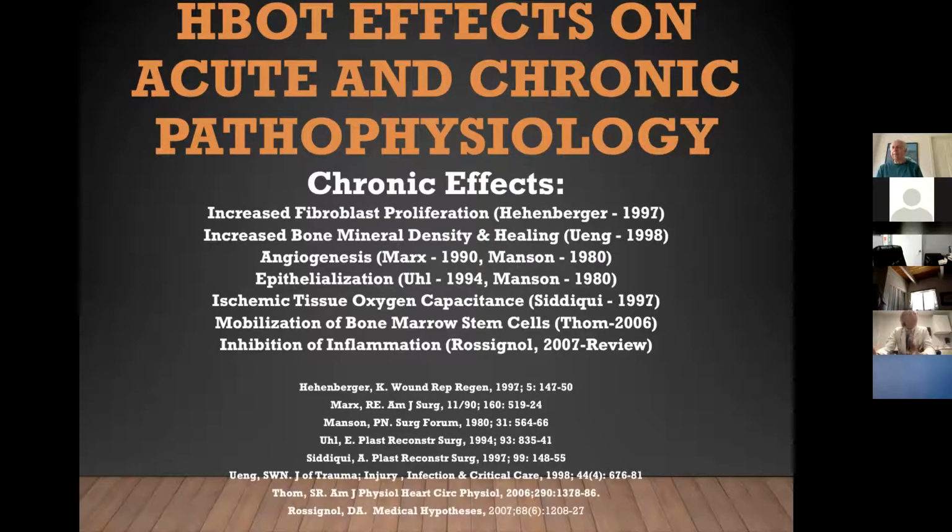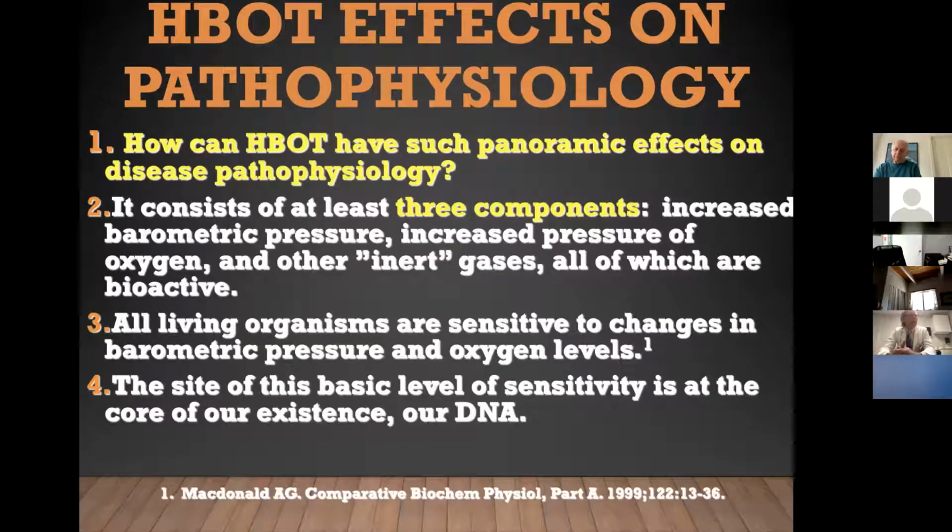And then, of course, there are chronic effects, and almost all of these are trophic. So effects on fibroblast proliferation, bone remodeling, angiogenesis, new skin formation, changing the oxygen tissue capacitance of ischemic tissue, mobilizing bone marrow stem cells into the circulation, inhibiting inflammation, and there are now multiple review articles on that. So there are a lot of different effects there.